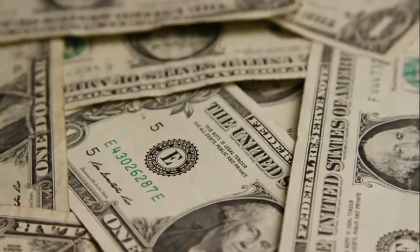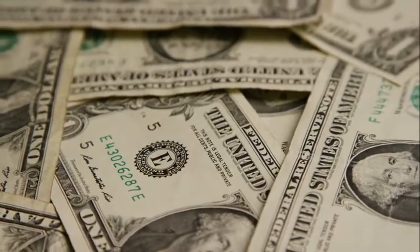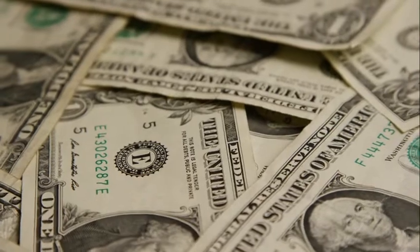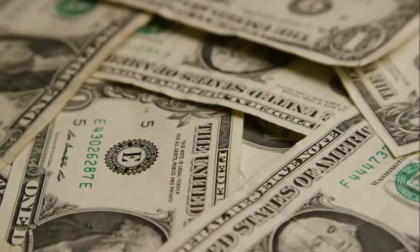How are you going to pay your bills? How are you going to take care of your family and your kids? This is a very real possibility, and they have done this in the past, in the 20s and 30s, when we had the Great Depression.